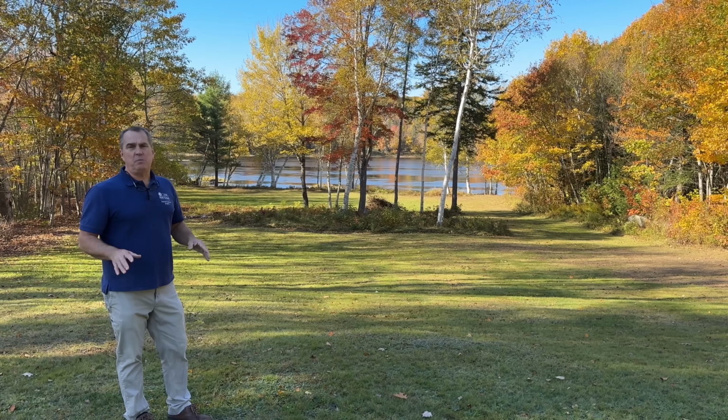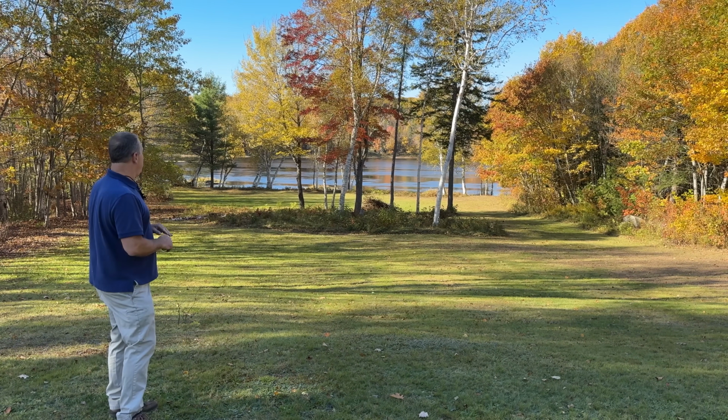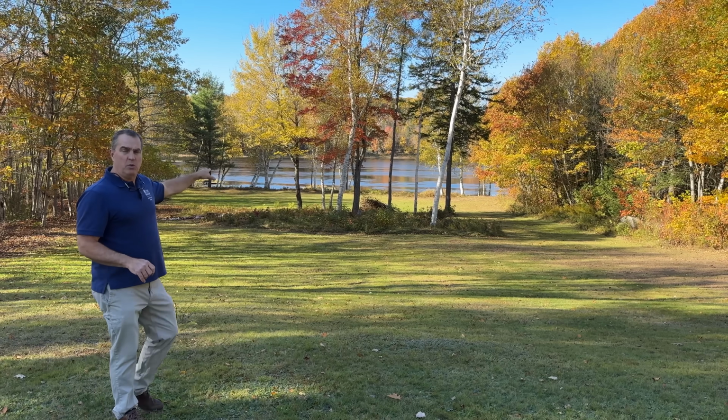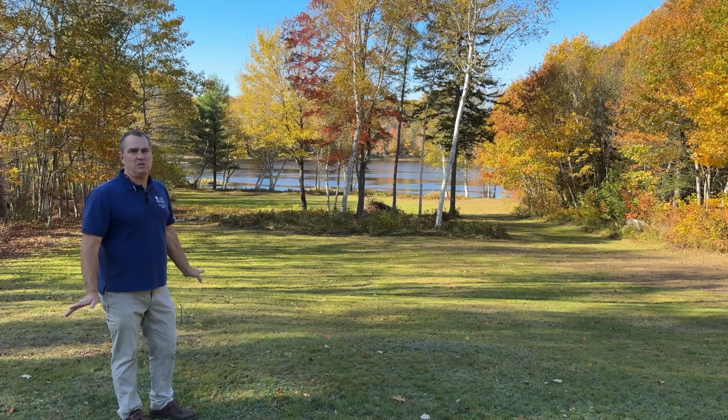If you're worried about floodplain, I don't think there's anything to worry about here, folks. Some real heavy flood water might hit the lowest field down there next to the river, but up here has never flooded to anybody's knowledge that I've talked to.